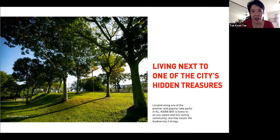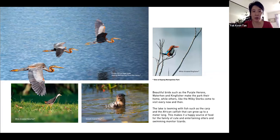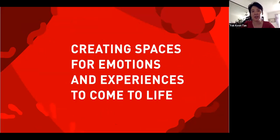Okay, now all these birds, the migratory birds, the otters and the kingfishers and all these are not fake. Again, they are recorded and found in Kepong Metropolitan Park itself. So for those who are nature lovers like myself, this is really something I look forward to seeing, the migratory birds right next to this area here. So now, creating spaces for emotions and experience to come to life.